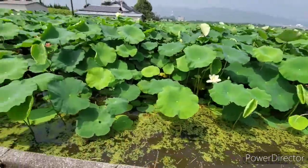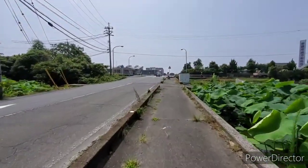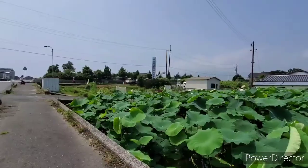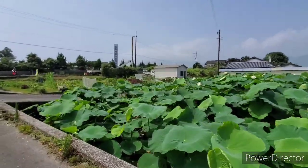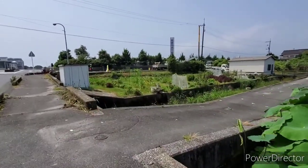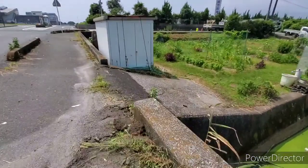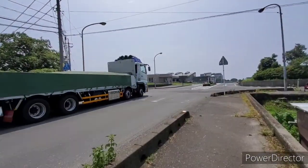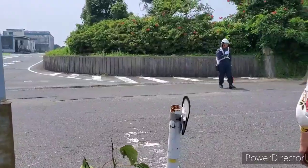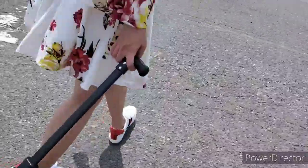a lot of vegetation going on, even over the water. So here we are, almost into some industrial construction going on, and some other small garden over there. And, big truck. Here we have the traffic enforcer. Very amazing.